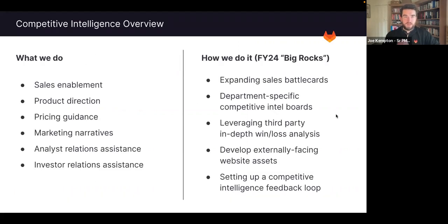So in terms of an overview, what exactly is the point of the competitive intelligence team, and what are we here for? There are several areas which we touch, and some of them are more relevant to us now, especially as we're building out this competitive intelligence team, and some will grow in complexity as the team evolves.